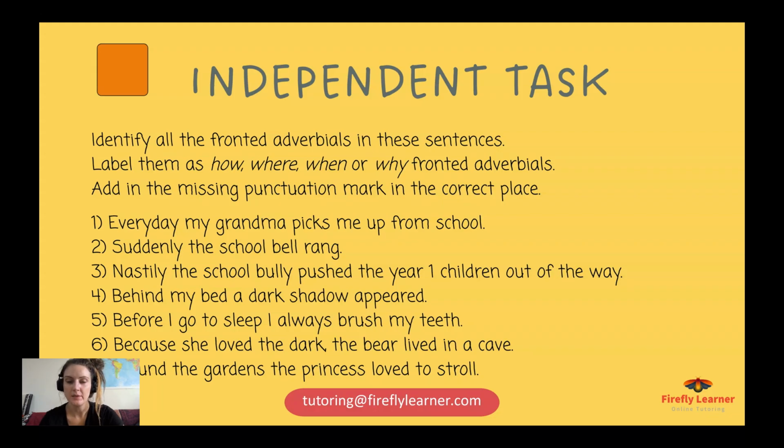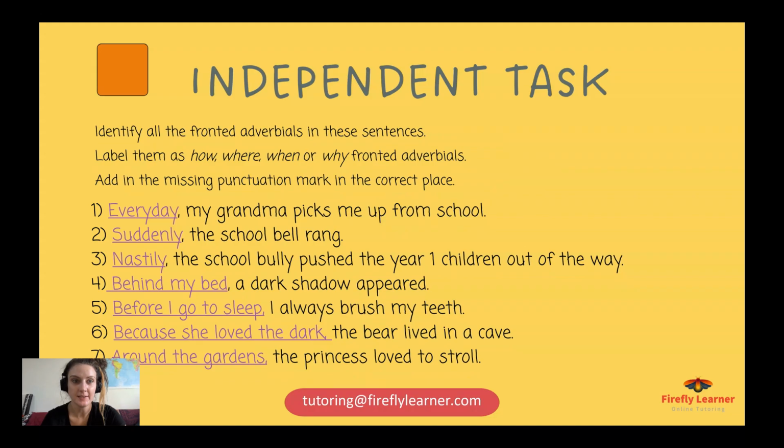Okay, so the fronted adverbials are here. We need to follow them with a comma. Remember, when you have a fronted adverbial at the front of your sentence, you follow them with a comma. And if we were to go through what type of fronted adverbial each one was, every day, that tells us when, or how often even. When or how often does my grandma pick me up from school? Every day. Suddenly, that tells us how. How did the school bell ring? Suddenly. Nastily, that tells us how something was done. Remember, the ones that end in ly usually are how fronted adverbials.